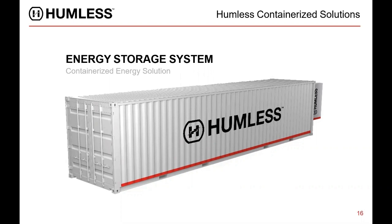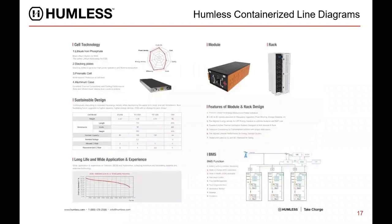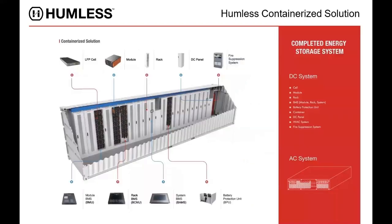When we get to the containerized solutions, we're jumping up to mostly 3-phase. And of course, then we're at a higher voltage. So the 700 volt nominal range for the lithium iron phosphate at this range, and the containers Humless is building right now are 10s, 20s, 40s, and the largest one is 6 megawatt hours in a 53-foot container. These again are rack mounted cells. So we use the rack mounted cells to put them all in series to create the voltage we need for the situation. This is a 9540 rated container, completely supplied with HVAC, also fire suppression built in.